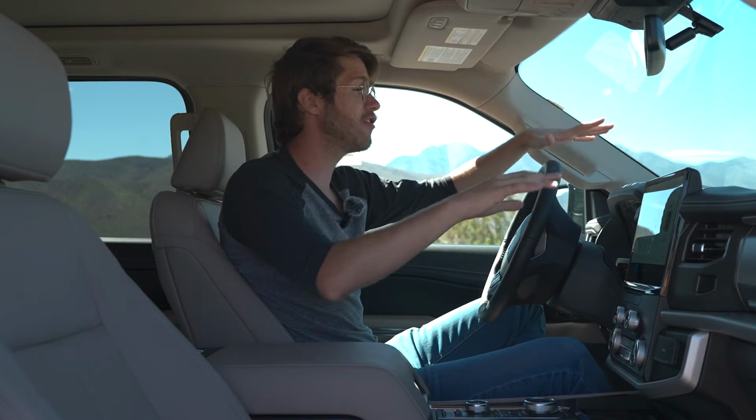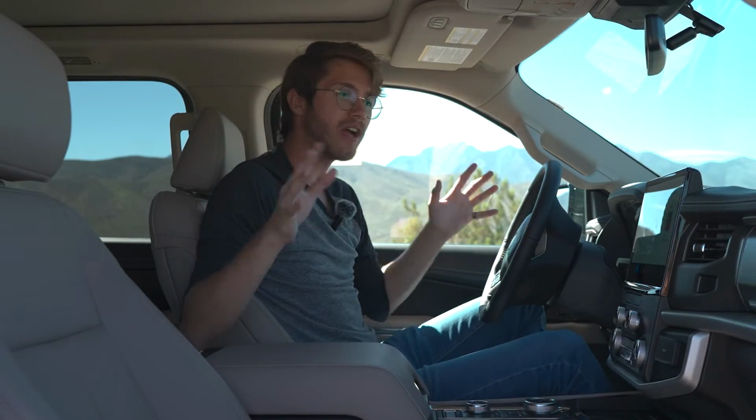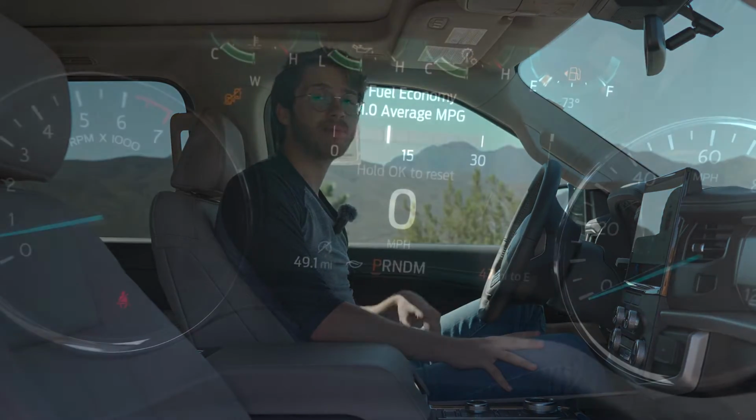On top of that, the materials around the dash are not the highest quality, but they're still very good. You have some soft touch materials in a few spots, but a lot of it is definitely on the lower end, but that's okay because this is not going to break your bank as much as those other SUVs with the full leather everywhere.